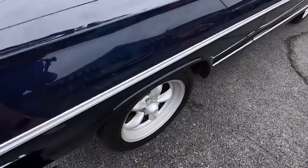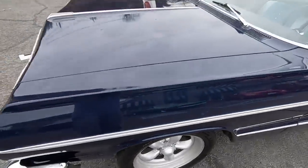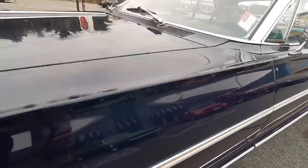The wheels are polished, but they're oxidized really bad. They're gonna need a buffer to them. Does have front disc brakes. Looking across the hood, there's quite a bit of little scratches. This looks like they had stuff sitting on the car, maybe. See the little defects there, chips. Chips all over it.